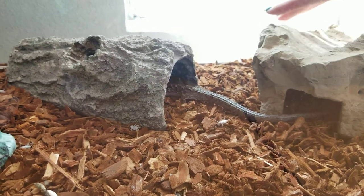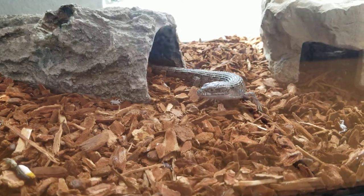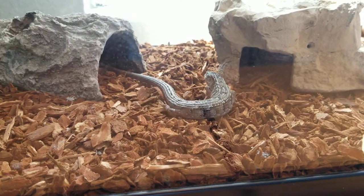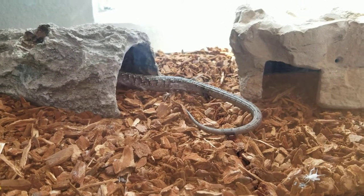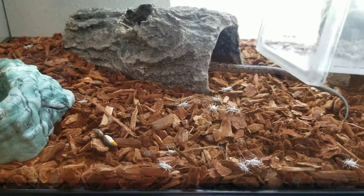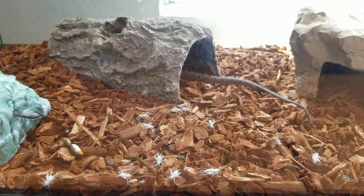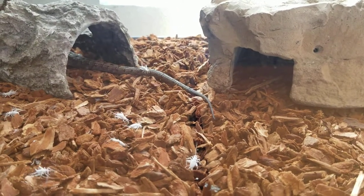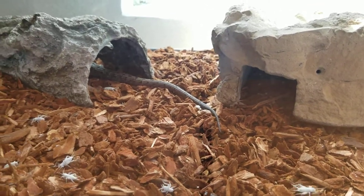We have two of them. I'm wondering if the other one... No? See the other? They like to hide in the woods sometimes, so we're pretty lucky that this one came out. I'll give some more crickets. Sometimes it's difficult to catch them eating, so hopefully we're lucky today. I don't think we'll catch her eating.